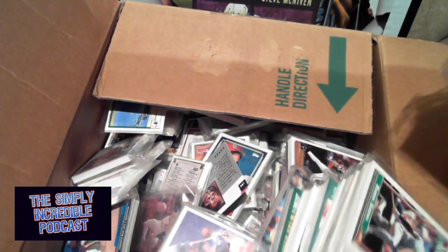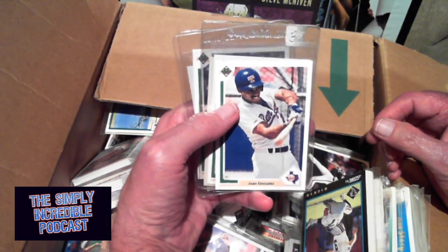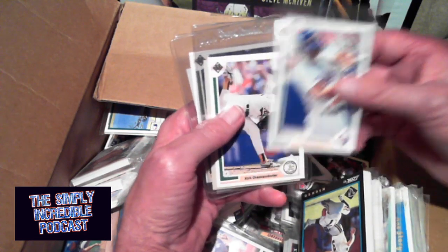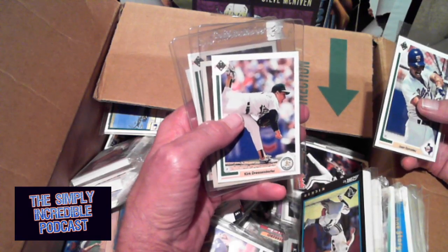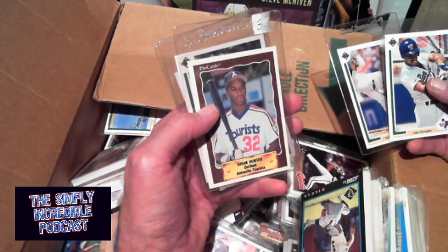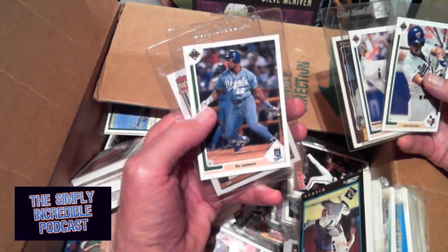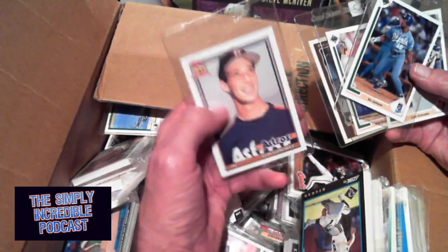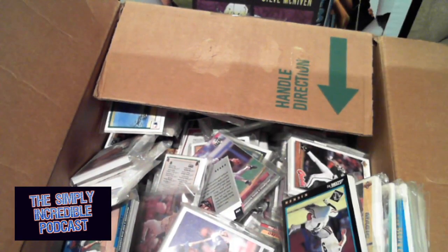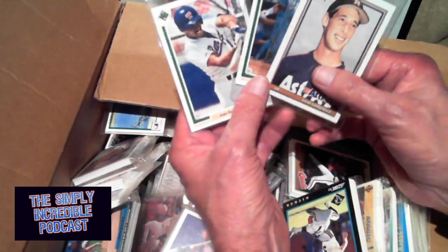Hey, wait a minute. Stop the presses. How about that? A Juan Gonzalez rookie. Juan Gonzalez. Kurt Dressendorfer. He's not as good as Juan Gonzalez. Brian Hunter. He had a few good years. Vincent Edward Bo Jackson. Pull that one aside. Luis Gonzalez. I think that's his Topps Traded. That's a rookie card. How about that? That's not too shabby right there.